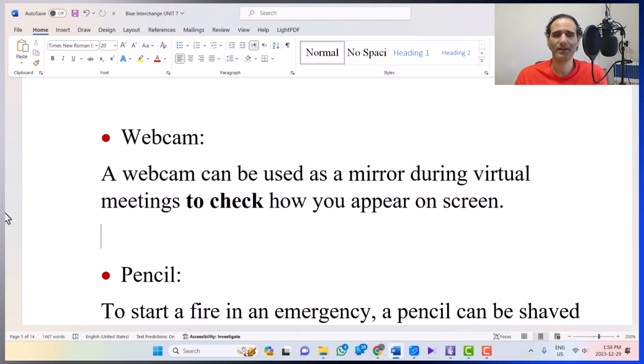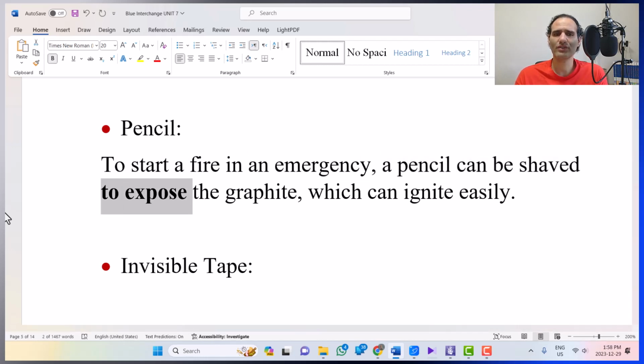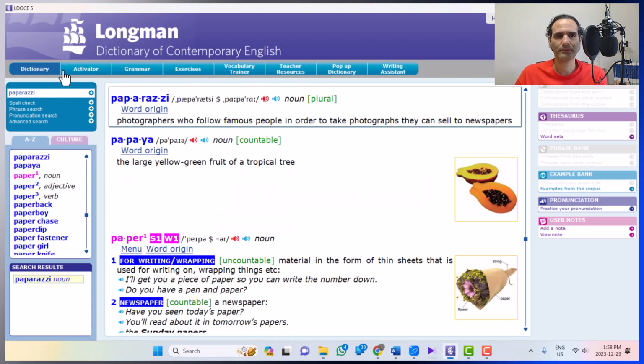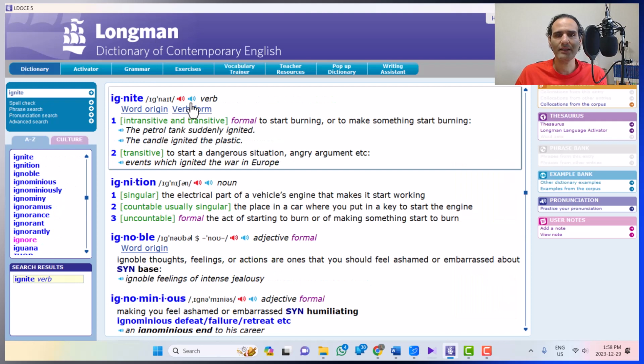Very beautiful. Pencils. To start a fire in an emergency, a pencil can be shaved to expose the graphite, which can ignite easily. So you shave the pencil and then the lead or the graphite is exposed. It can be used to ignite fires. So ignite, you know what it is? Ignite, the verb. Ignition, the noun. Ignite as a verb.